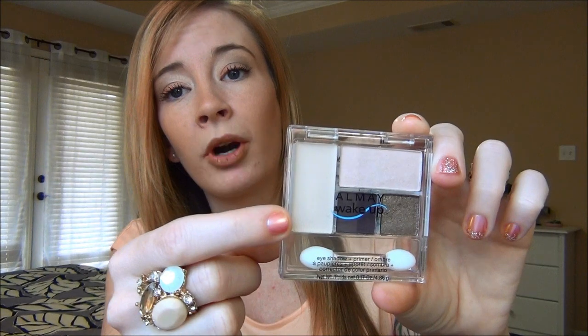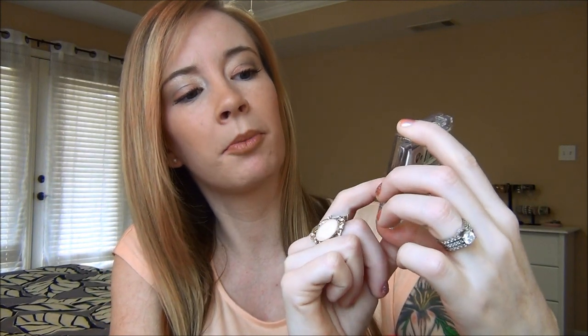And this is supposed to be a primer. And then these really nice purpley and kind of beige colors and a light pink. So we'll try that out. Again, throw this in your bag. You got an entire look.